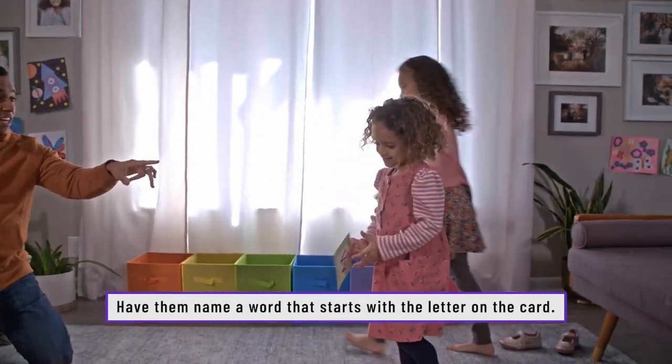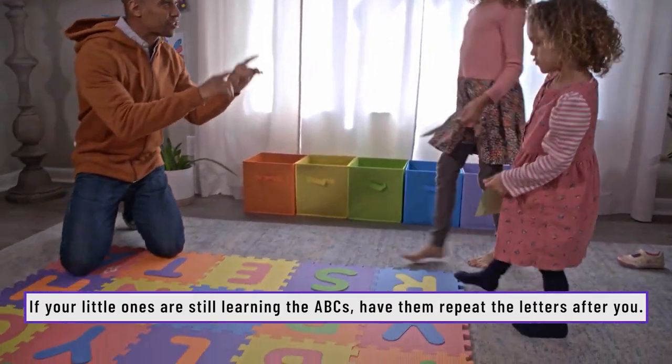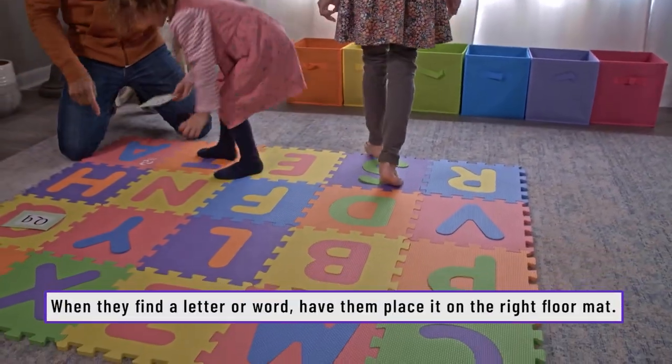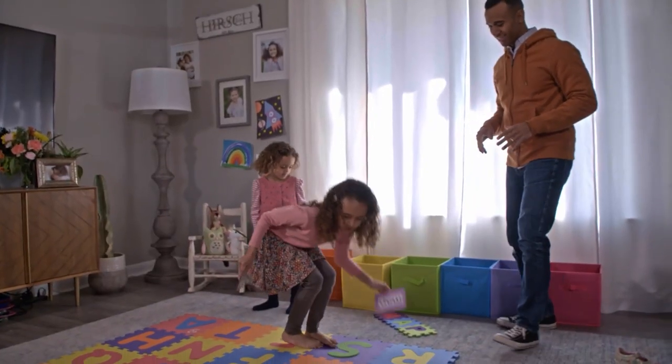What letter do you have, Lennon? You have the letter V. V. Now find the letter. You have to match the letter. V. Yeah. V. You find the letter Q. No, that's an A. That's an A. You know what? That looks very, very close. It looks very similar. Yeah, there you go.